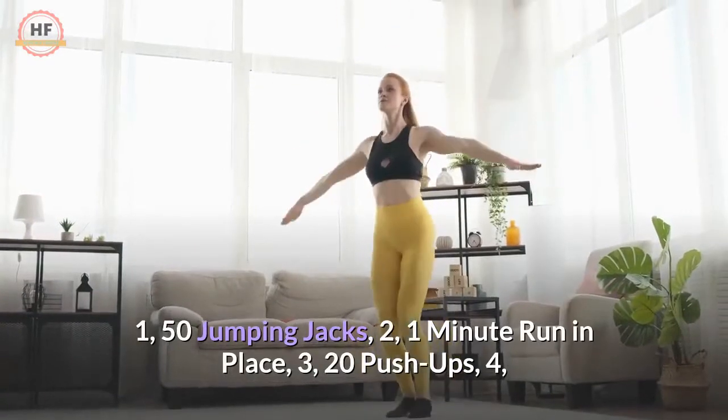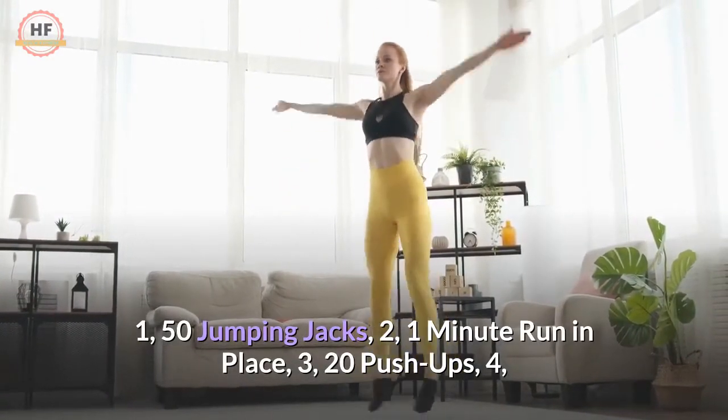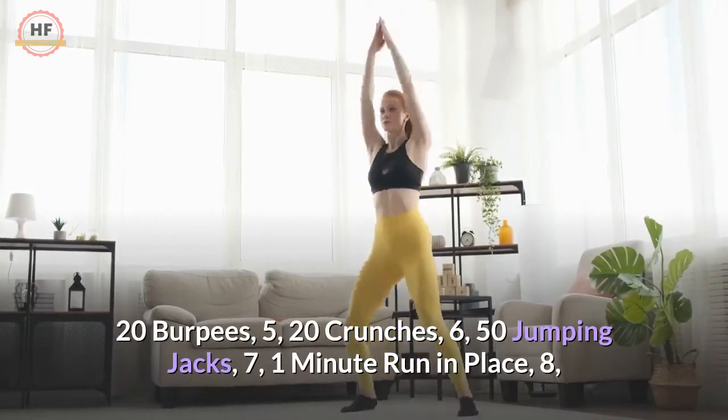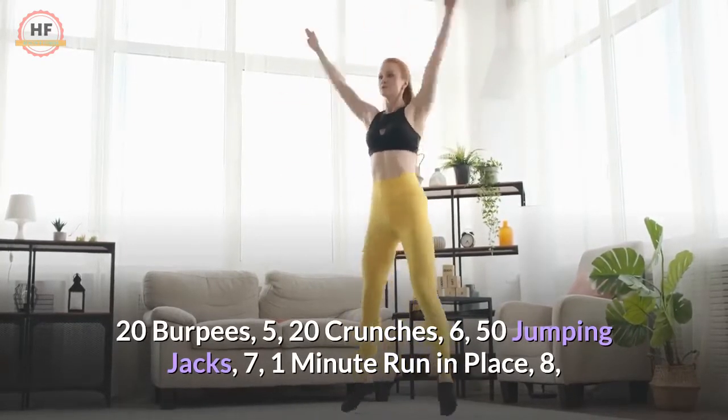1. 50 jumping jacks. 2. 1 minute run in place. 3. 20 push-ups. 4. 20 burpees. 5. 20 crunches. 6. 50 jumping jacks. 7. 1 minute run in place.